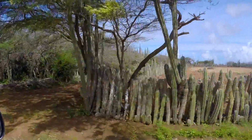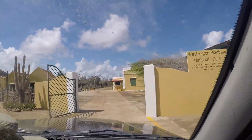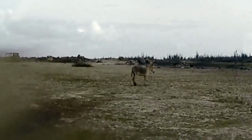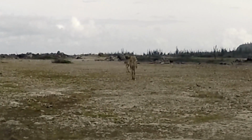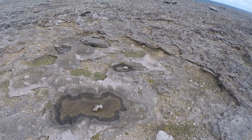Once we got to the north side of the island, we tried to visit the national park. Because it rained more in this trip to Bonaire than all 4 of our previous trips combined, and then some, we weren't very surprised when the ranger told us they were closed due to flooding, so we continued on.